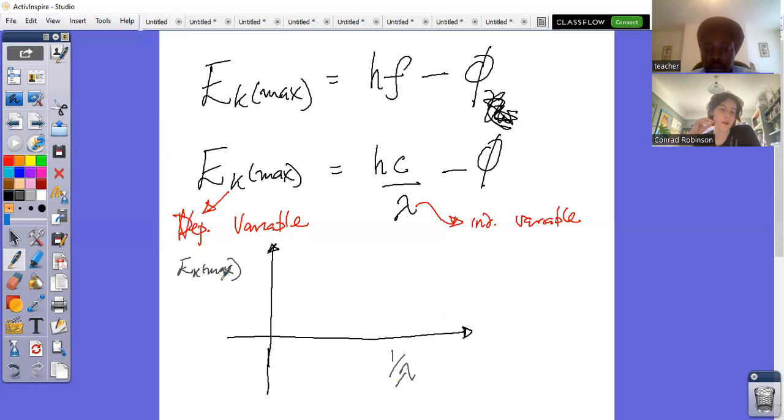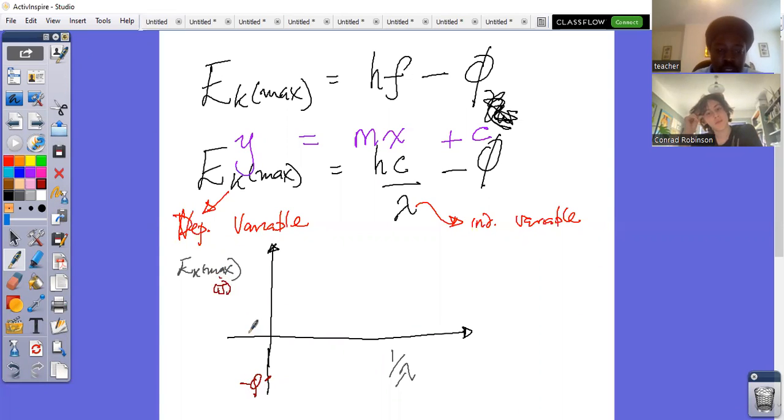If we write it like that, would it pass through the origin? Take your time with this one. Rewrite it out as y equals mx plus c, because that's the y-intercept. Well, since it's a negative y-intercept, then it would not pass through the origin. It's going to cut at minus phi. And the units of phi will be the same as the units of kinetic energy, joules. So whatever the units are of this thing are the units also of your intercept. There we go. It would be like this.